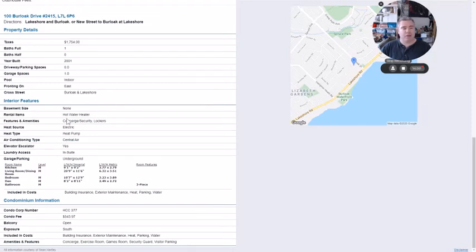Most people do assume it. Furnaces and AC, those are to be negotiated. So anytime you see furnace and AC in there, talk to me, we can work something out. Features and amenities, they're going to put in here, near the lake, on water, off water, near a park, near a school, close to a hospital. This one says it has concierge and security and lockers. Just giving you an idea of what you're going to get.